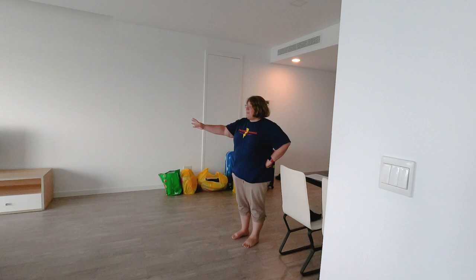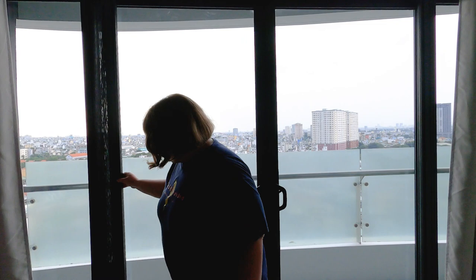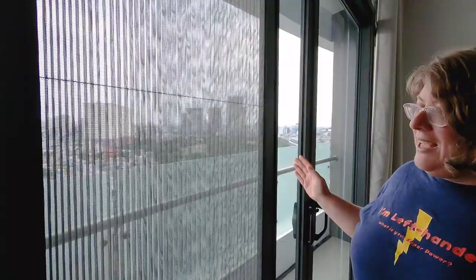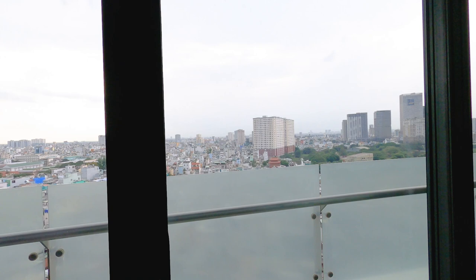Yes, we're also supposed to be getting a new television, which will be nice. And just to make it a bit more cat friendly, we have screens here that we can pull across. Yeah, we got them installed today. So this way we can have these open, be getting some air, or we can be out on the balcony, and we don't have to worry about the cats escaping or jumping off the balcony. Yeah, definitely. That's pretty exciting.